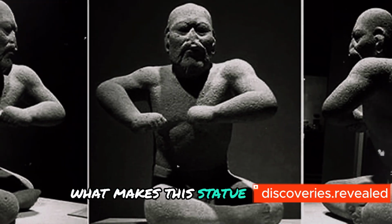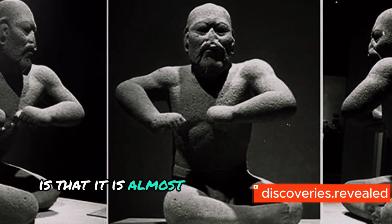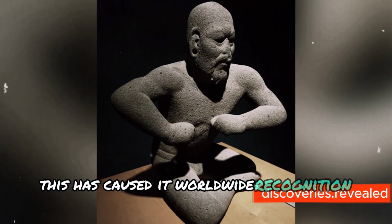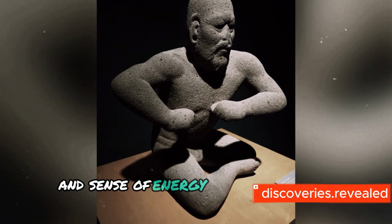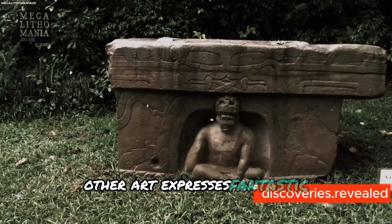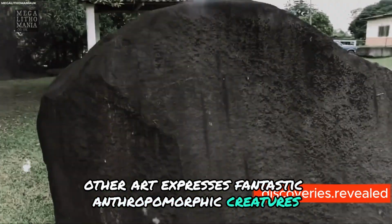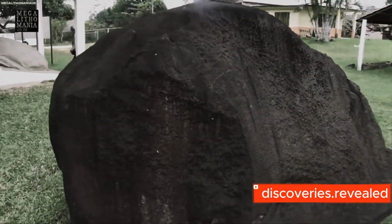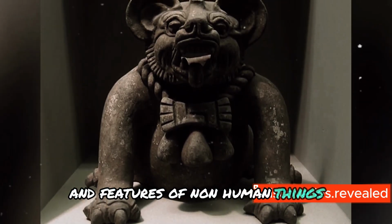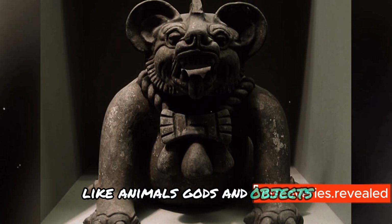What makes this statue stand out is that it is almost the size of a real-life person. This has earned it worldwide recognition for its realism and sense of energy, but also for its beautiful qualities. Other art expresses fantastic anthropomorphic creatures, or to put it in simpler terms, the Olmec arts show human-like qualities and features of non-human things like animals, gods, and objects.